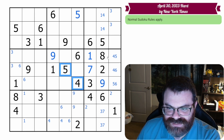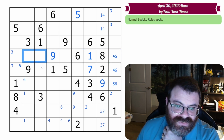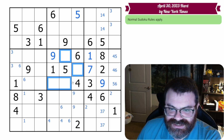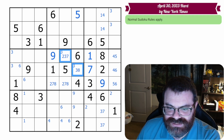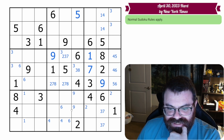We do need 4 and 5 in this row. One of them goes here. The other is over here. The other is in one of these two. Not quite good enough. All right, there's 4 cells left in this box. Let's fill that. We need a 2, 3, 7, and 8. So we know the 3 is in one of these two. Not much else to do there.